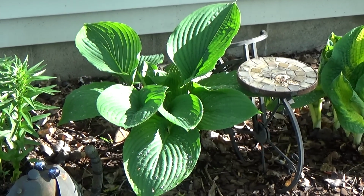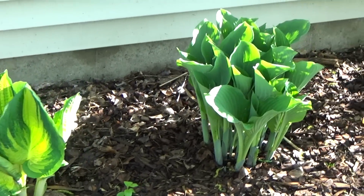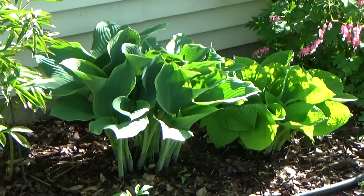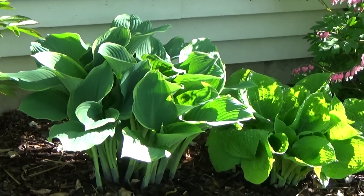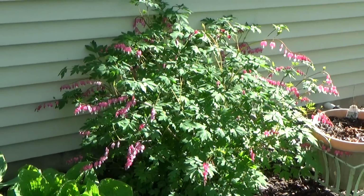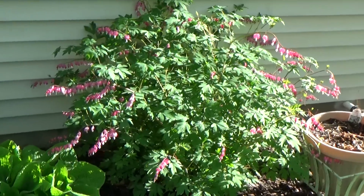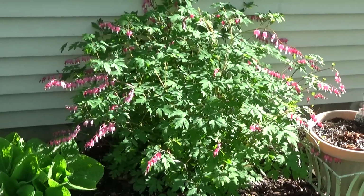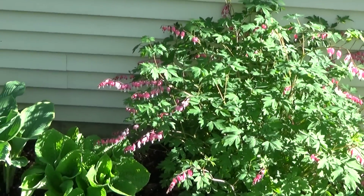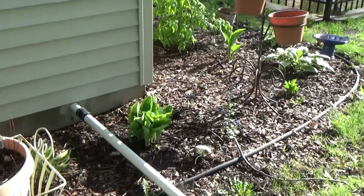Hostas look great. Yesterday they were just starting to unfurl. So the heat and the moisture has been awesome for these. Bleeding Heart is absolutely gorgeous. It's just such a shame that it goes dormant when the heat sets in.